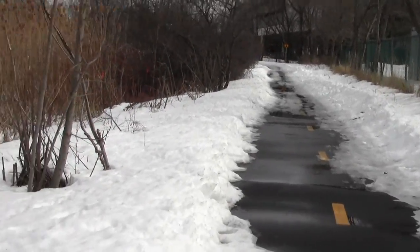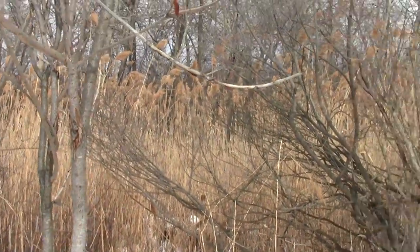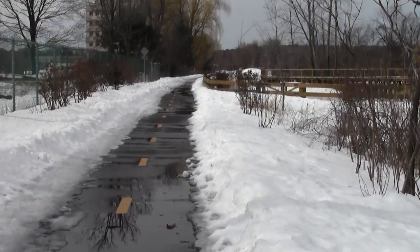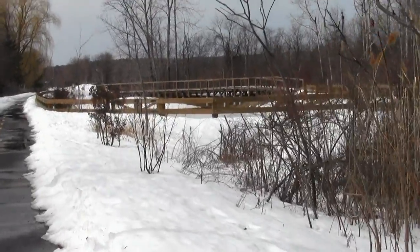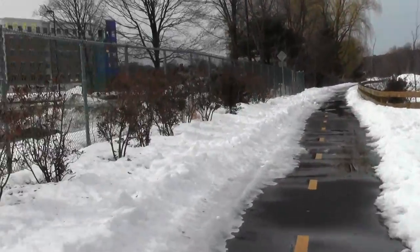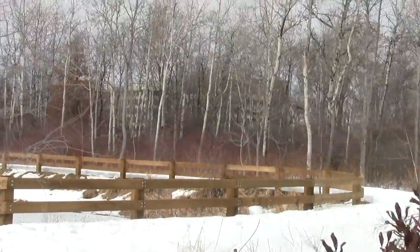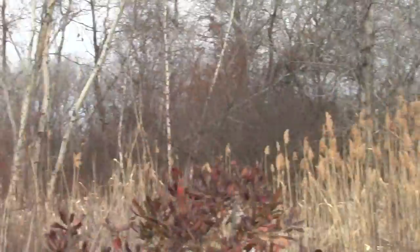Here's another deer track that's used fairly frequently. I've run into it in all my visits here. And it's looking like the coming of spring is notable as we continue. There's more of these laurel-ish ericat plantings. They seem to be a bit encouraged. Some leaf dieback from the transplant shock, probably.